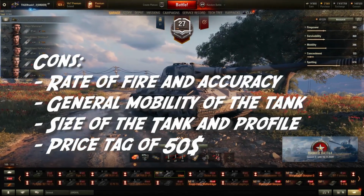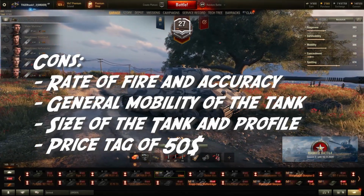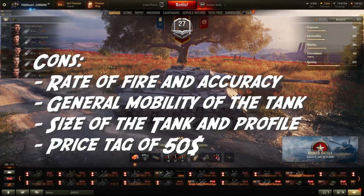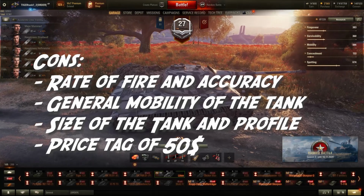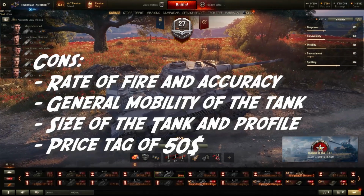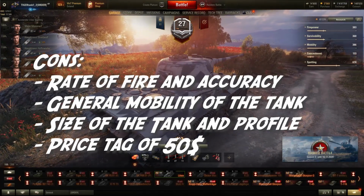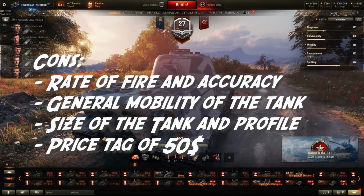That brings me to the next problem. Its size and, generally speaking, its huge profile. This tank is gigantic. It is a super heavy tank, yes, don't get me wrong. I know that it is supposed to be big. The thing is just that it makes it very difficult to stay hidden, to hide it somewhere, to hide it from artillery behind buildings, because it will stick out. Keep that in mind. If you do get this tank, it is really, really big, and with that much armor comes a price, and that is just that this tank is very large. Being large can be a bit of a problem, especially if you do encounter artillery that might just be looking for you because you're just such a big target.